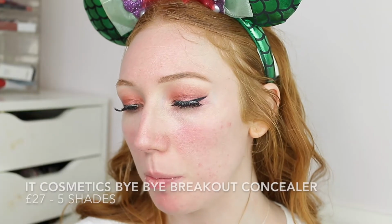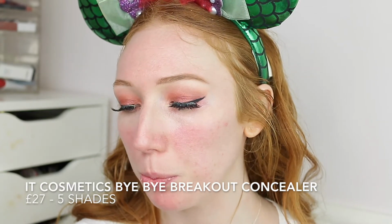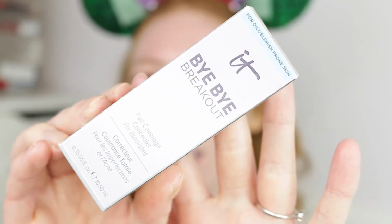And my lashes and liner are done, and I just used my Maneater mascara from Tarte, and then I just used some eyelash lashes that I usually use, and I'm going to go ahead and test out the rest of the products, which are face products. So the first one that I'm going to test out is a concealer, and it's the It Cosmetics Bye Bye Breakout Full Coverage Concealer, which is specifically for oily, blemish prone skin, and it also helps with blemishes because it does have some skincare in there that is supposed to help to get rid of blemishes.